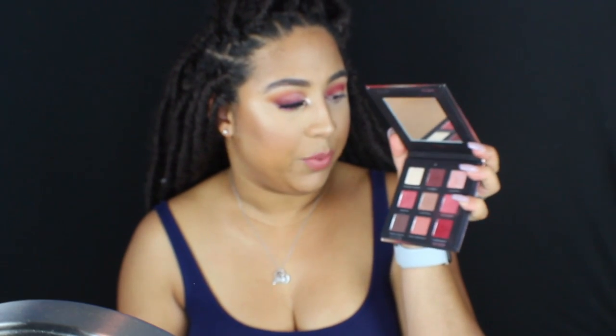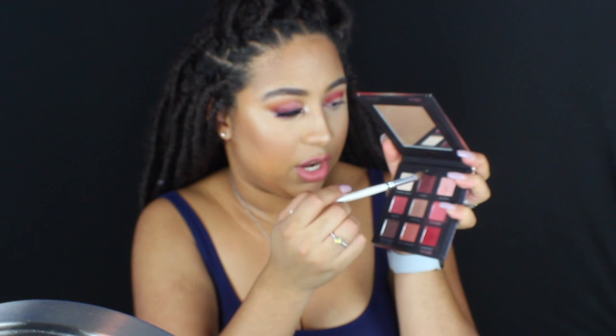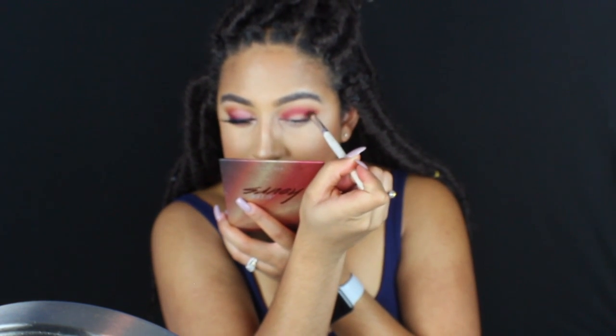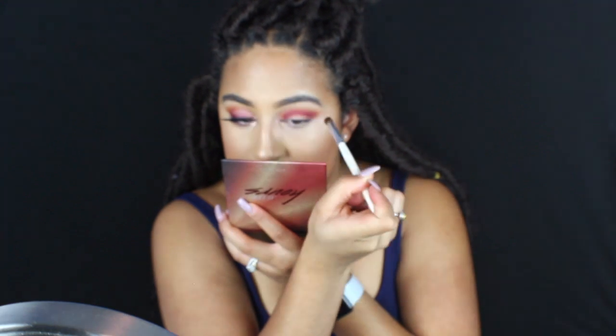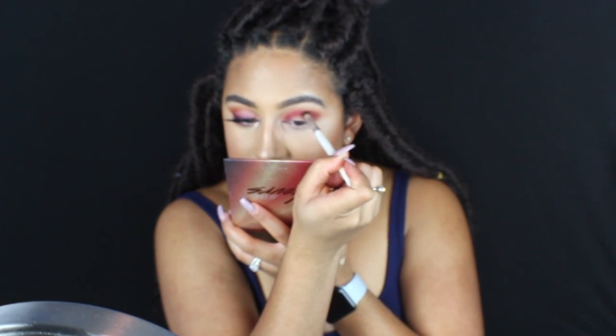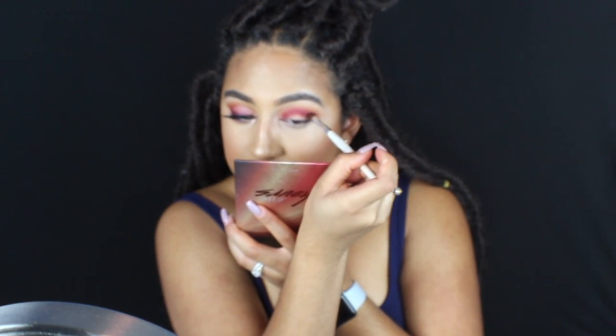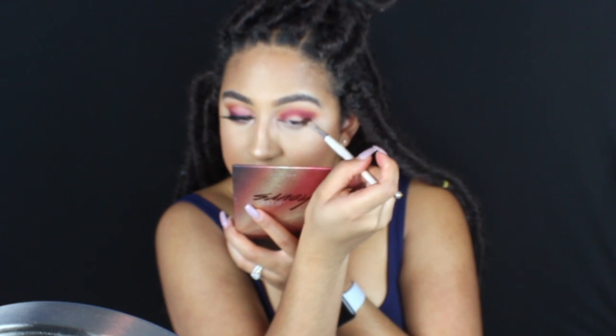So next you're going to go in with Hickey, which is this dark purple shade right here, and I'm using the same e.l.f. eyeshadow brush. You're going to just tap off the extra and then you're going to apply this right into the deepest part of your crease. And I'm not going to bring it all the way in. What I'm going to do is I'm actually going to cut the eye with it so that when I cut the crease it has something to blend into.